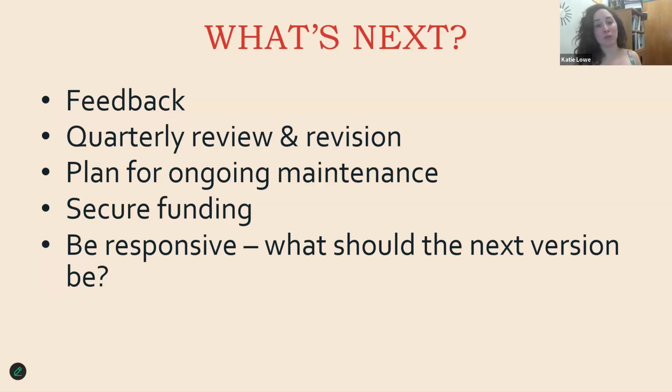because we really want to be responsive. The whole point of this is to serve the people who are actually out in the world stewarding our history. And so we need to know what's working, what's not working, and have the resources to respond, and maybe create a whole new incredible other version at some point.